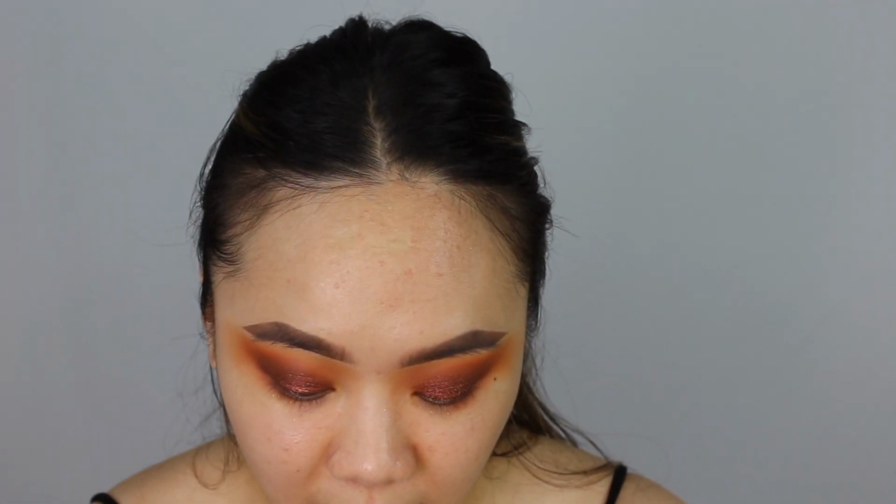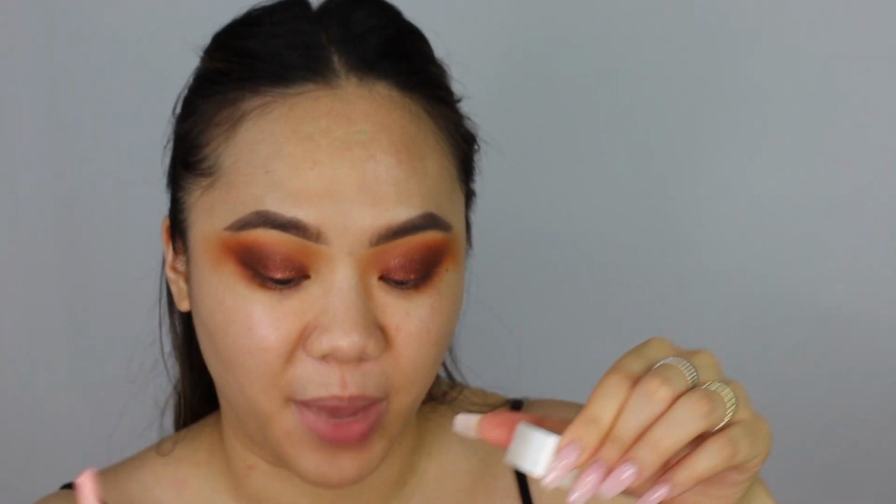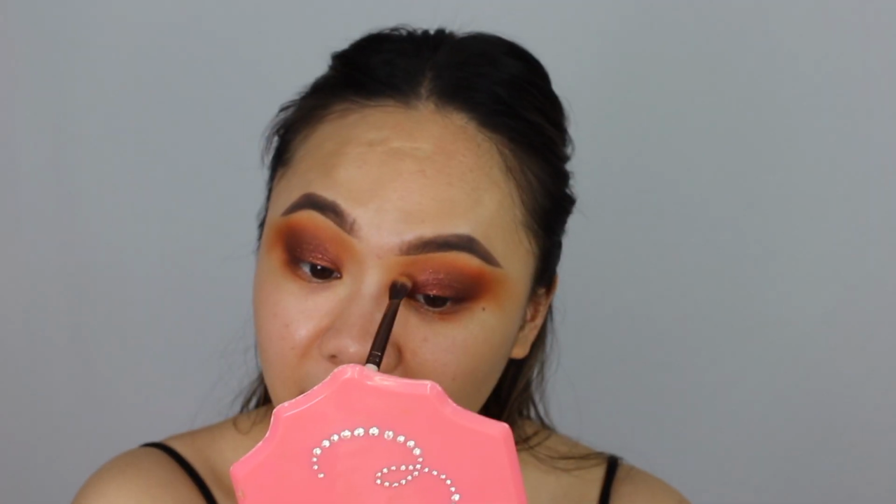I wish, hopefully, my camera's catching this. I've used the Ideals from Dose of Colors before, not in my recent tutorials, but they are a little bit older, but I love these. It also comes with a cream base, but I don't really like using it because I feel like it kind of makes it crumble a little. So I like just using it by itself, and it's amazing by itself.